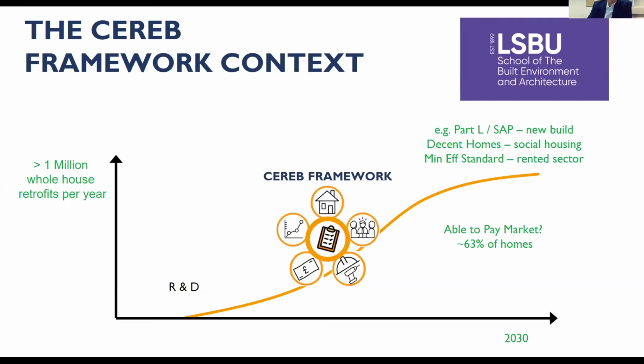And this is really where I was curious about what this framework should look like. This CEREB framework, as we're describing it, is really what we need in capacity building to deal with the steep part of this curve, before we can get to the point where a minimum performance baseline in these regulations is enough to let the market go and deliver 1 million a year without public subsidy.